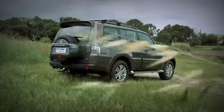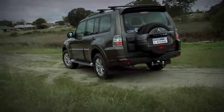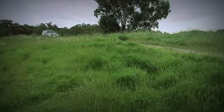The big Pajero has been with us since 1983 and has taken us on many adventures right around, across, up and over Australia. 30 years later, it's still with us, and there's nowhere it hasn't been. Through creeks, deserts, snow, mountains and beaches, Pajero has taken us there and back again.